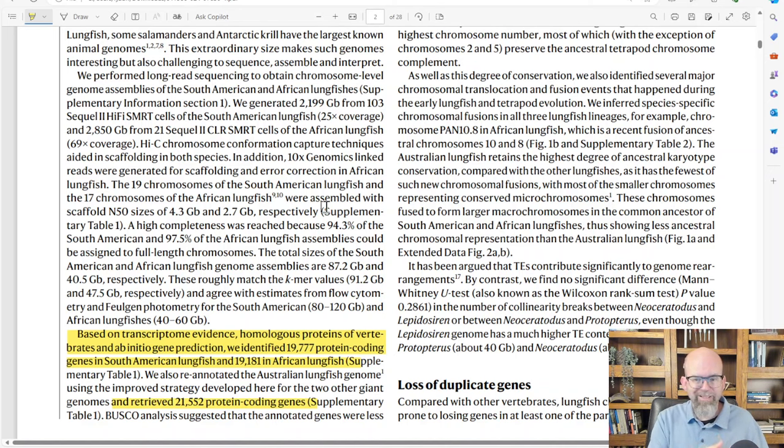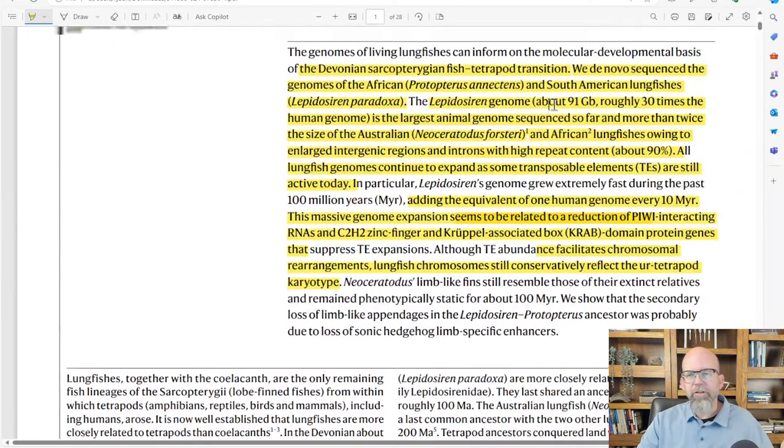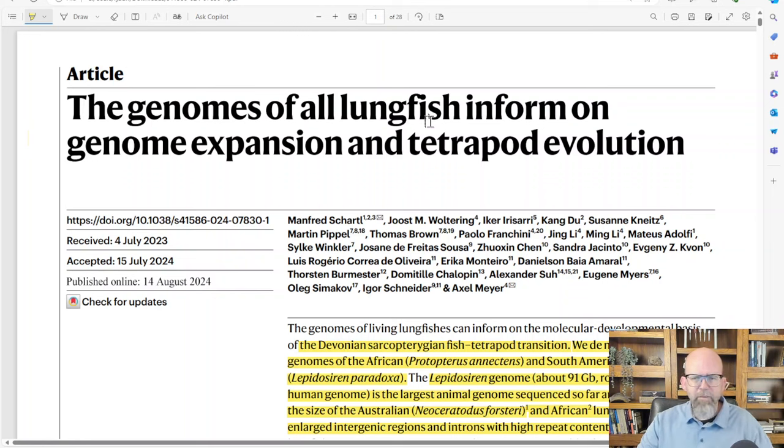Here, they only have 19 or 20,000 genes, but that's scattered amongst 50 to 90 billion base pairs of sequence, right? So that's less than 1% of their genome, all right? A fraction of 1% of their genome is used for protein-coding sequence. All right, so that's lungfish. The rest of this paper is all kinds of stuff about what's in the genome and how that relates to the different features, especially for the limbs of these things.